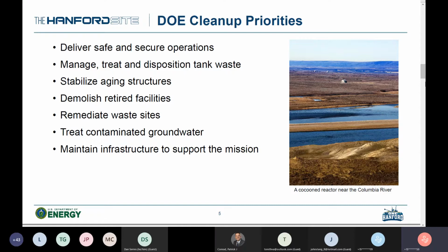And lastly, but just as important, we'll talk a little bit about the infrastructure that we need to maintain across the site to support all these important cleanup activities and ensure we have the water, the medical, and the fire systems to continue this work. Next slide, please.